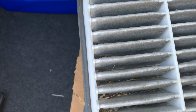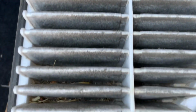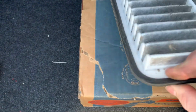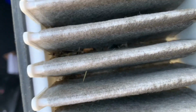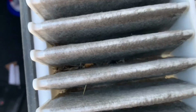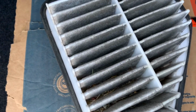I don't think that's ever been changed. Somehow I got 37 miles to the gallon off that sucker. At least it hadn't been changed in a while. There's not a whole lot of airflow going through that. Let's see if we can hold it up to the sun. Very little light coming through that. That's definitely needed replacing. That's one thing I found.